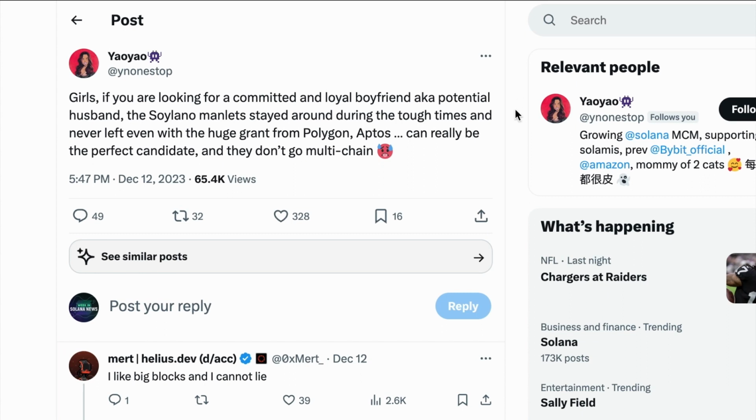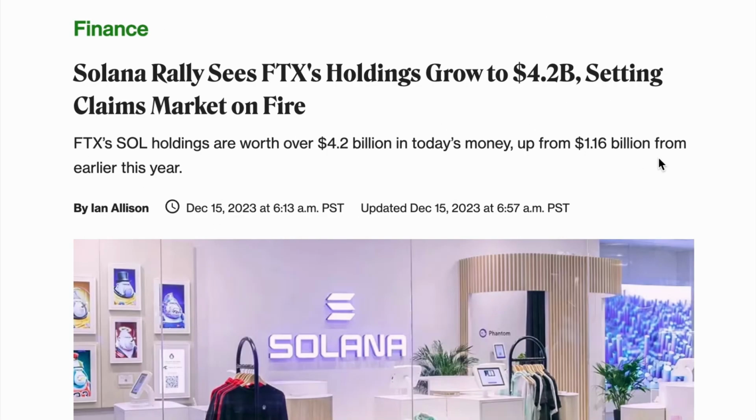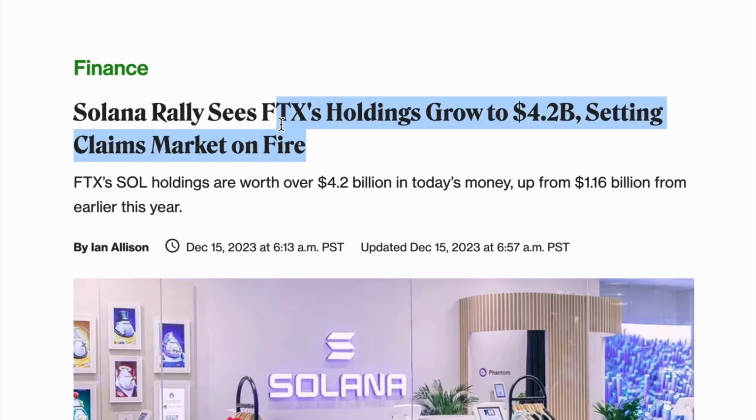And next, Yayo. She is a Solana community leader. She actually works for the Solana Foundation. She made a funny joke that if you're a girl and you're looking for a committed and loyal boyfriend, like a husband, the Solana community has gone through tough times and will stick around more than the guys from the other chains. So pretty funny meme here. For the people who are diehard Solana guys, they maybe can get a girlfriend now. So congrats.